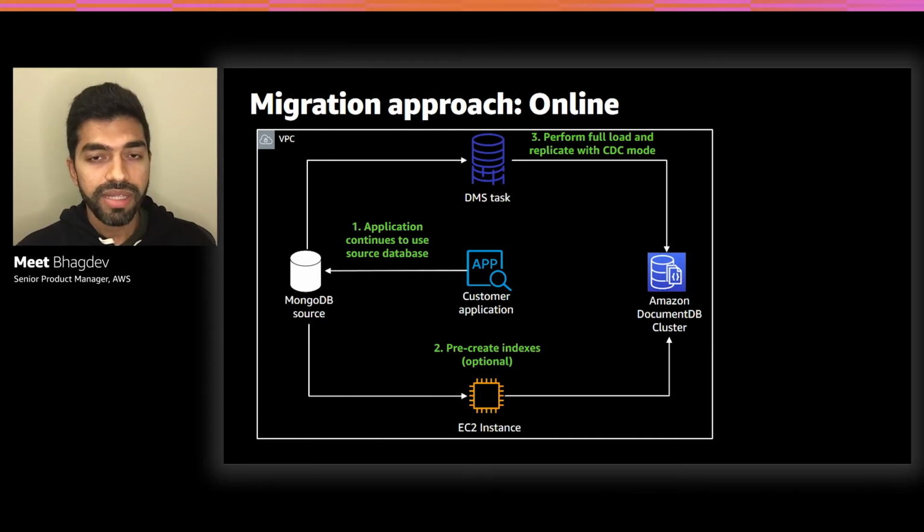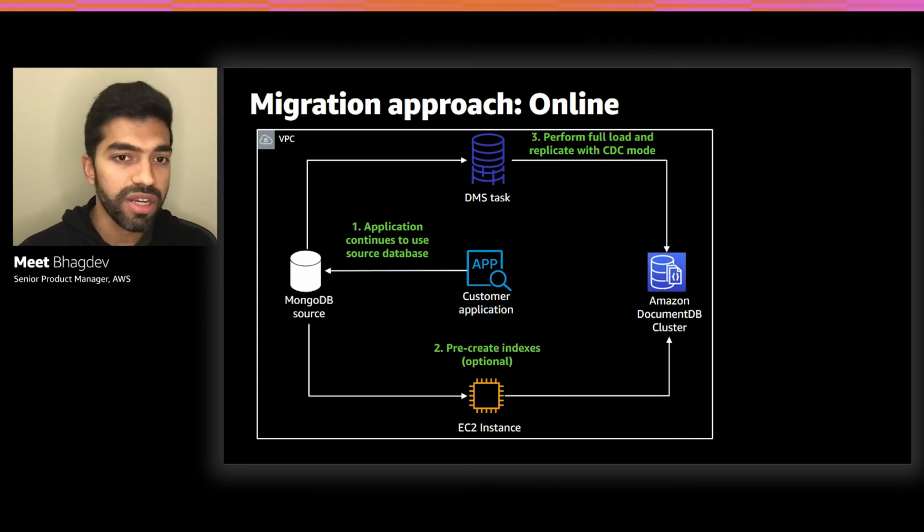And what do we mean by CDC? CDC stands for Change Data Capture. By this option, you will be able to replicate change events from your MongoDB source to your DocumentDB target. So for instance, as you're running your database migration task, you probably will have inserts, updates, or deletes continuing to process on your MongoDB source.